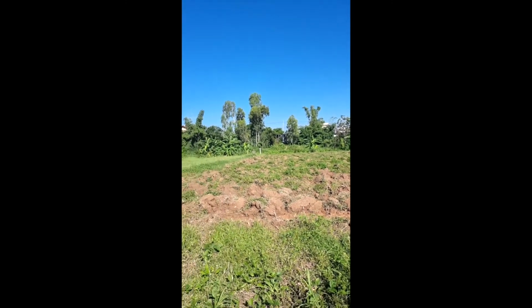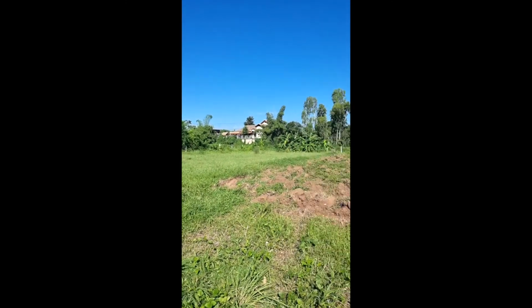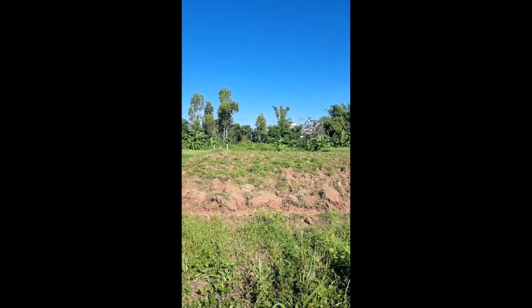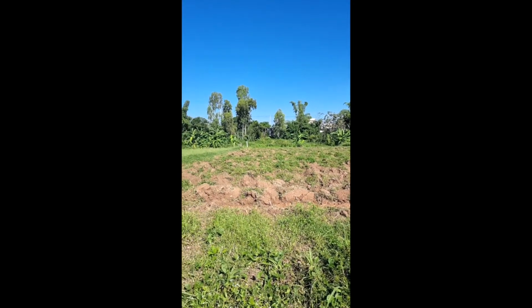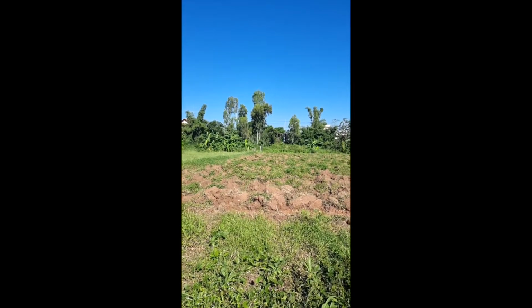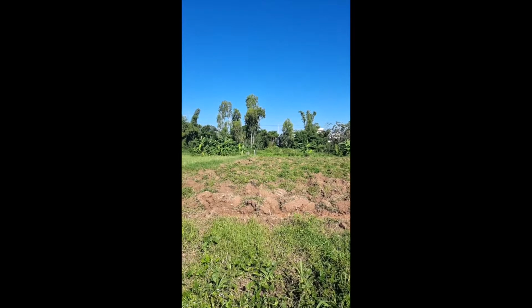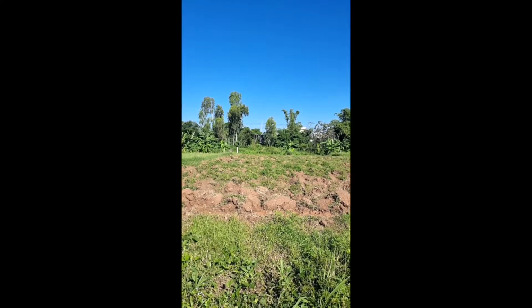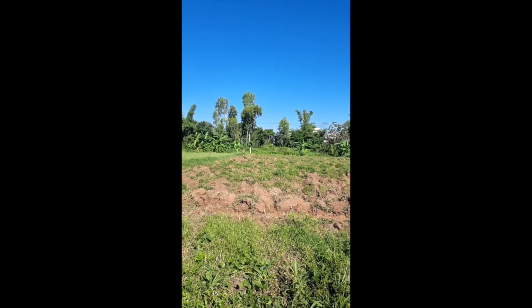Now, because we've got two pieces of land purchased from different people, we have two documents, title deeds I suppose you would call them back in the UK, one for each plot of land. We've actually been into the land office and they're coming out in October to measure the land and put the markers in.